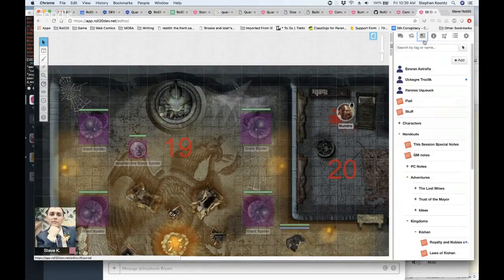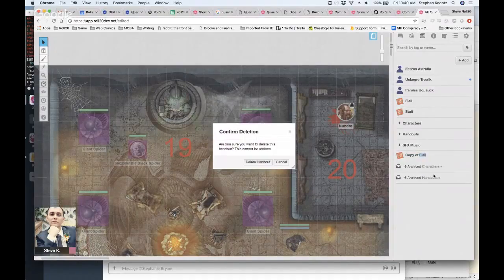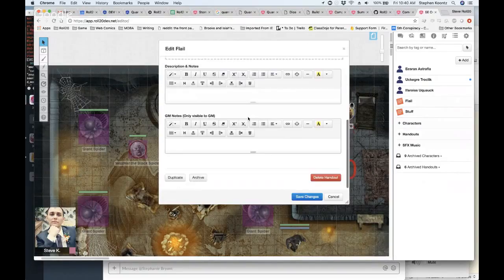So here we are, and there were 2 features that our developers worked on. One of them is handouts. Here's a handout. Not a very interesting one, but it's a handout, and Steve is going to make a copy of it.